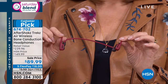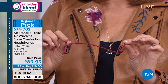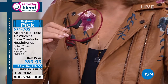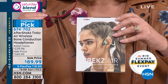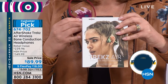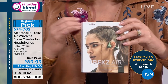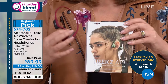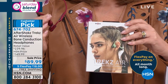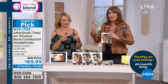But here's the bottom line. Everywhere else you shop for this, they're $149. We are the only place on the planet where you can buy the famous Aftershocks, and they come in a beautiful little package ready to go. We're the only place where you can buy this for $89.99. It is the deal of the decade. And when it sells out, I don't know if we'll ever get to repeat it at this price. Lori will explain it to you. These are wireless headphones, but they have something called bone conduction, which is genius.